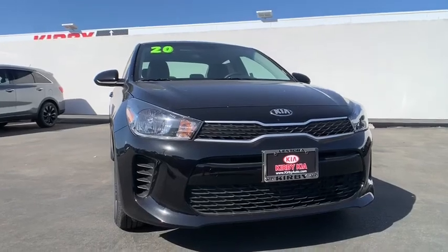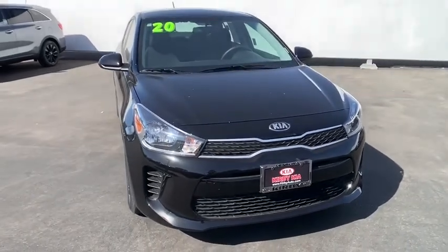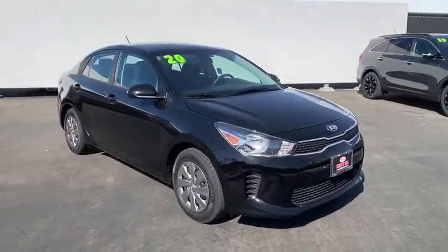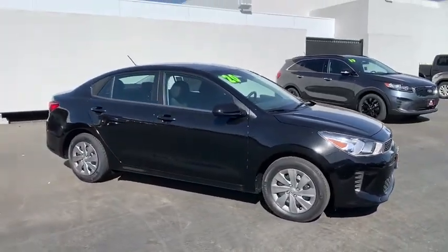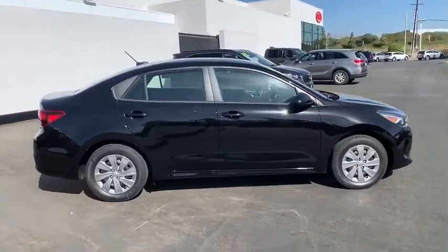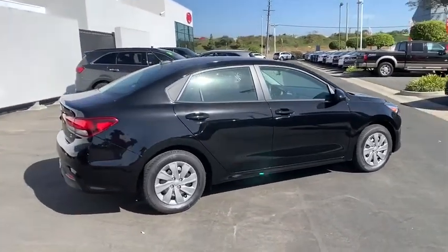Come test drive the 2020 Kia Rio. The Rio delivers sprightly performance, great fuel economy, and agile handling, all in a stylish package. This vehicle has less than 100 miles. Here are some of this vehicle's great options.